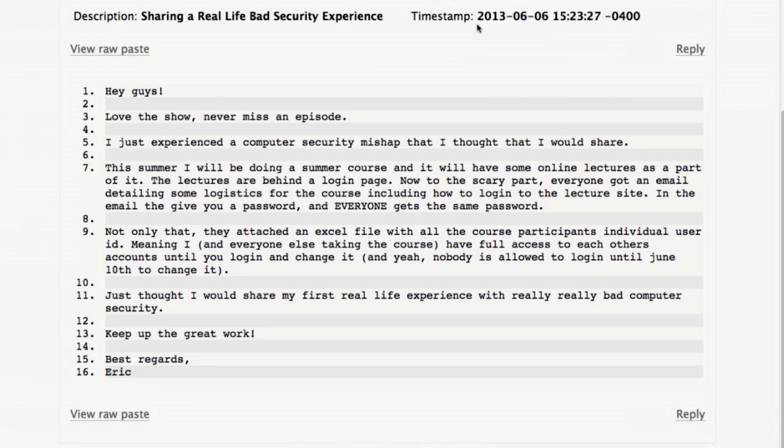Everyone got an email detailing some logistics for the course, including how to log into the lecture site. In the email, they give you a password. Everyone gets the same password. Not only that, they attach an Excel file with all the course participants' individual user IDs, meaning I and everyone else taking the course have full access to each other's accounts until you log in and change the password, which nobody's going to do until June the 10th because they can't. I just thought I would share my first real-life experience with really, really bad computer security. Keep up the great work. Best regards, Eric.